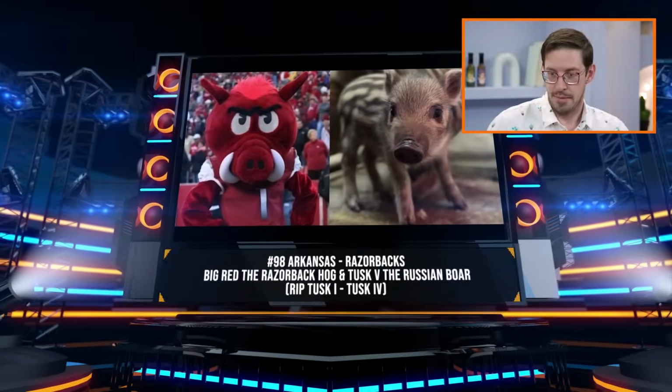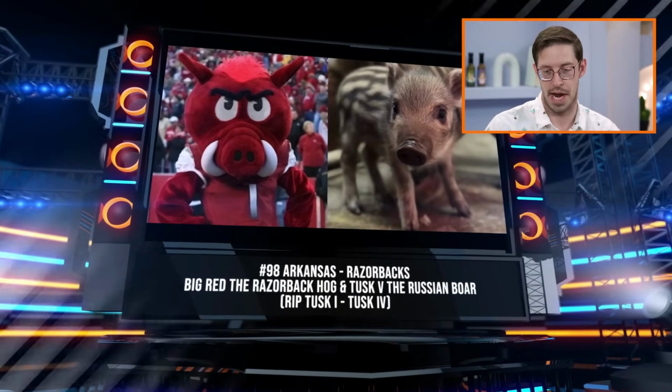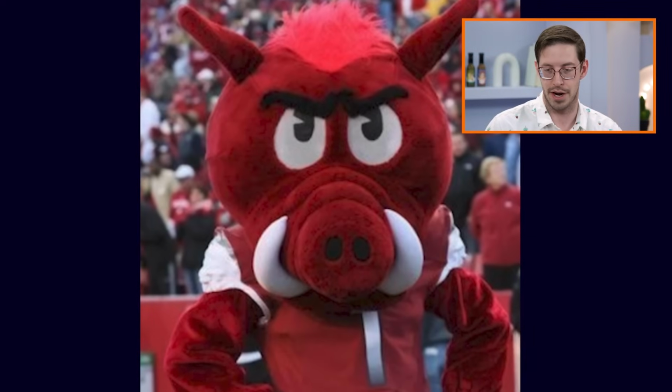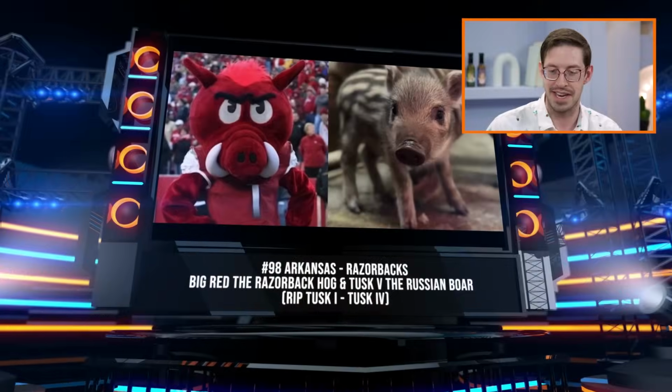Oh, we got a pig. Number 98 on our list is Arkansas, the Razorbacks. Big Red, the Razorback Hog, and Tusk 5, the Russian Boar. R.I.P. Tusk 1 through Tusk 4. This little boar is so cute. This little piggy, he looks so sweet. Is he still a little puppy? Is that what you call a piglet? Is he still a puppy pig?